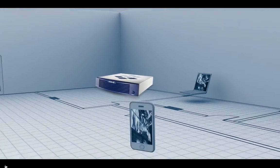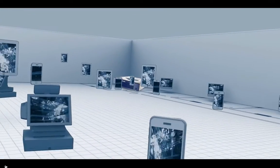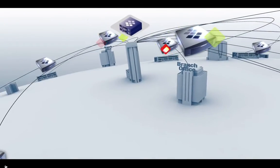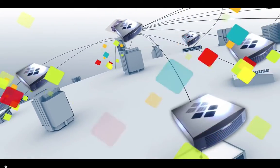If a WAN connection goes down, Trinzic 100 delivers seamless IP and DNS services so you can keep your business running. Trinzic 100 utilizes the unique Infoblox grid technology so you can control all of them from one central place, making updates and maintenance a breeze.